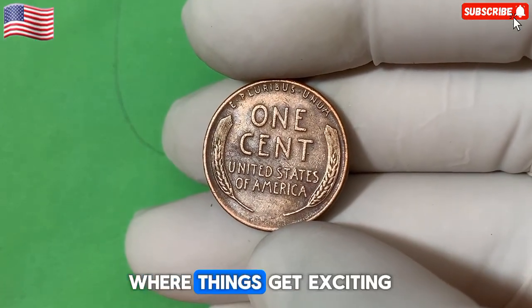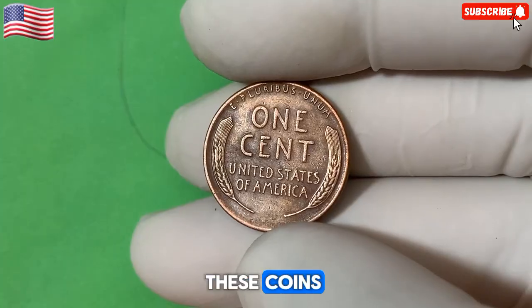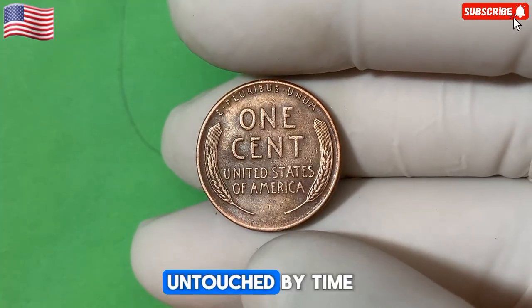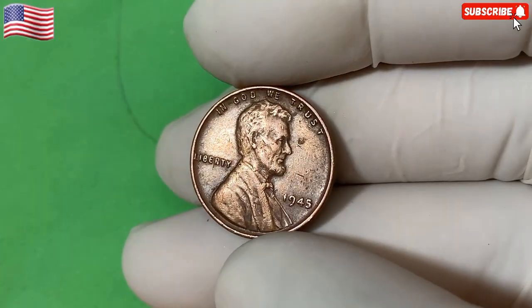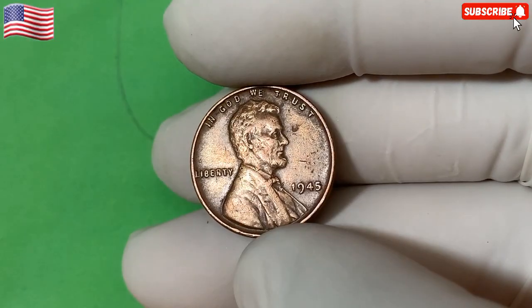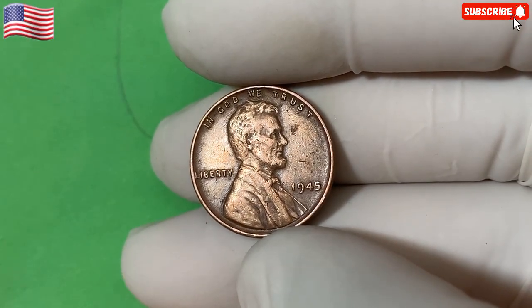But here's where things get exciting. A small number of these coins survived in mint state, untouched by time, free of wear, and glowing with their original luster. These are the coins that collectors dream about. And then there's another layer: minting errors.